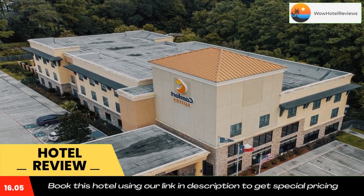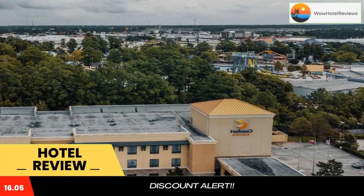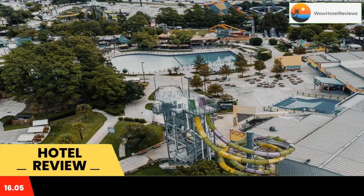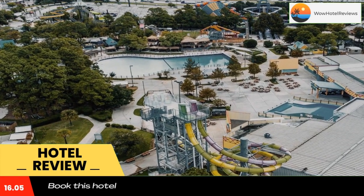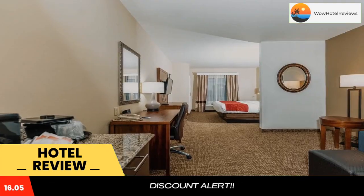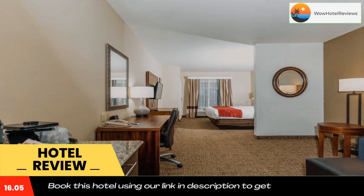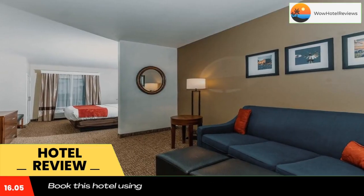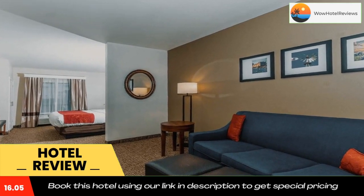Comfort Suites Old Town Spring offers suites with free Wi-Fi and a flat-screen cable TV. It features an outdoor pool and is just 2.3 miles from Splashtown Water Park. Offering simple decor, all suites at the Comfort Suites Old Town Spring are furnished with a large work desk and a sofa bed. A refrigerator, microwave and coffee maker are provided in every room.